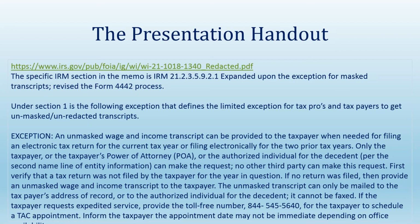And I don't think it's in the IRM yet. It's only in the memo, which is an official memo, but the change hasn't been applied yet, if that makes sense. So the exception is this. An unmasked wage and income transcript can be provided to the taxpayer when needed for filing an electronic tax return for the current year or filing electronically for the 2 prior tax years. Only the taxpayer or the taxpayer's power of attorney or the authorized individual for a decedent per the second name line item of entity information can make the request. No other third party can make this request, okay?